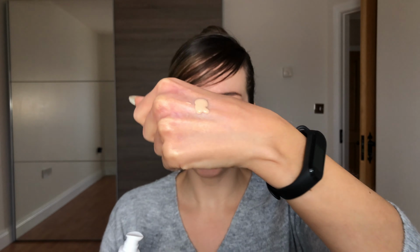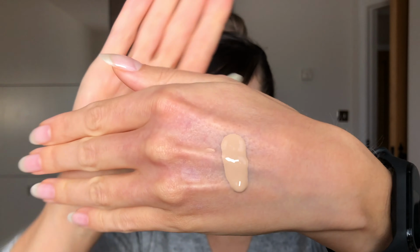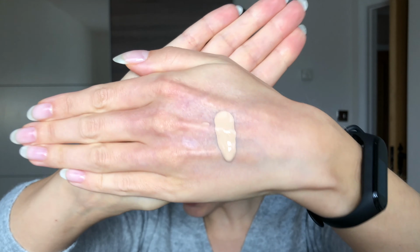So I'm going to take a little bit of that foundation at the back of my hand just to see how the consistency is. Okay, it's not too thick. It's kind of nice. The color is quite nice. It's not too pink or yellow. It's also a vegan formula, and it should hide the redness and impurities on your skin as well.